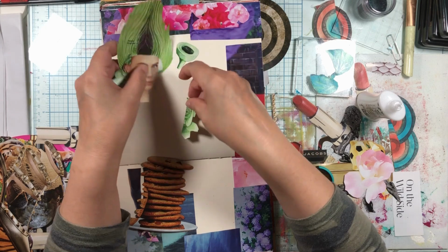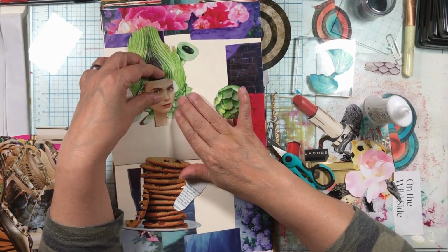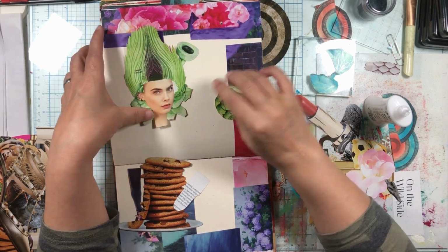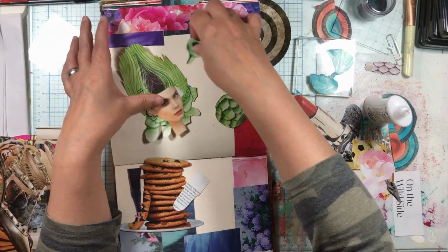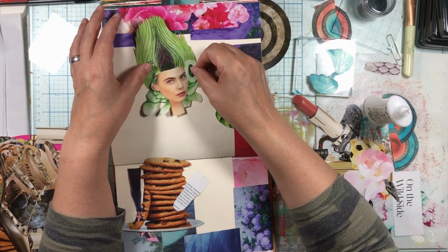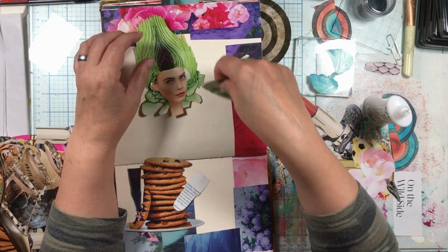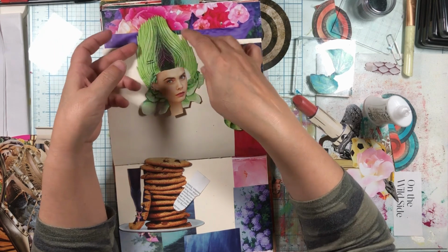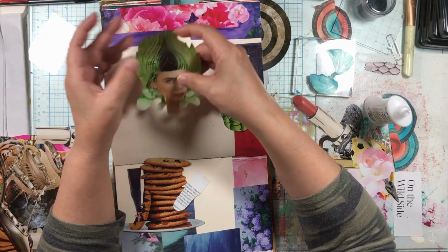Well, that's adorable. Sometimes you can see it in your mind and then you go to do it on the collage and you're like, that did not work. And then sometimes like this, you try something and the very first time you do it, you're like, that was amazing. Okay, so I want a little something. I'll probably just color that in green. Okay, so that's her head.